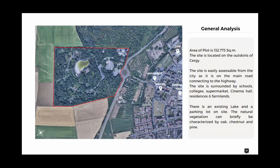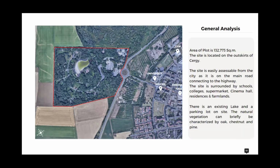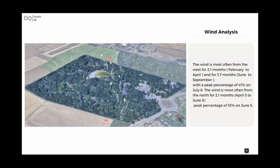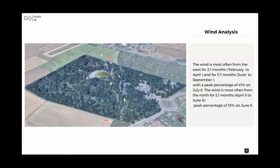wherein the natural terrain has vegetation characterized by oak, chestnut, and pine primarily. And the main road accessible is touching the central Paris area. We have done the wind and the precipitation study because the water park is a key primary feature here, because in the central area there is no water body as such, and determining the wave garden basin, which is a controlled waves and safe environment for the surfers and the enthusiasts. This wave garden basin is an artificially made water surfing area which is controlled by the winds and the electronic energies.